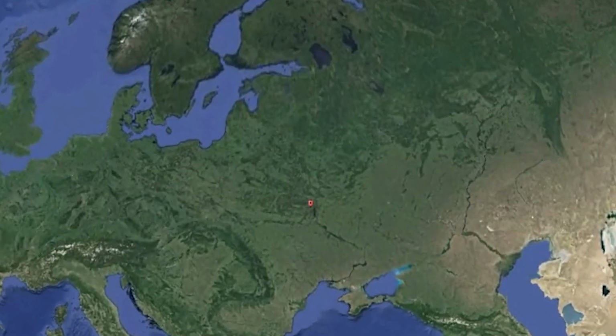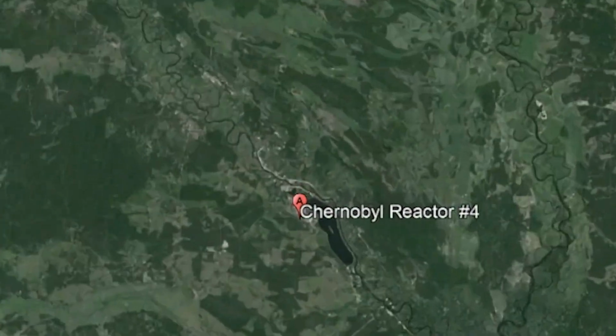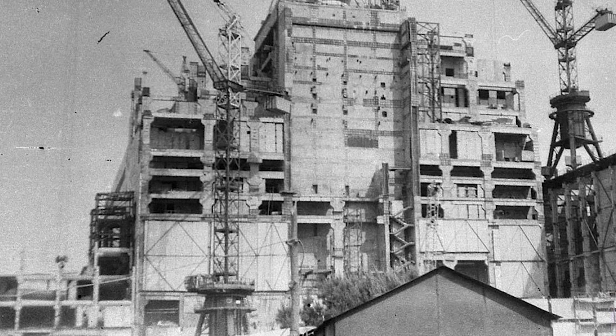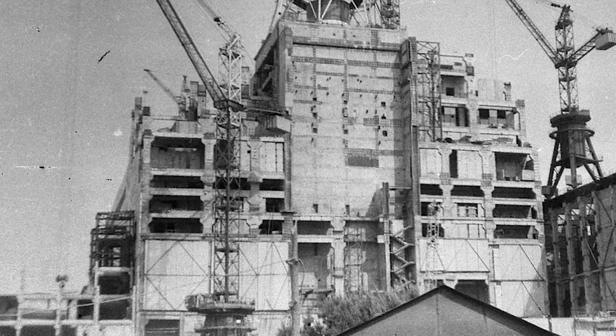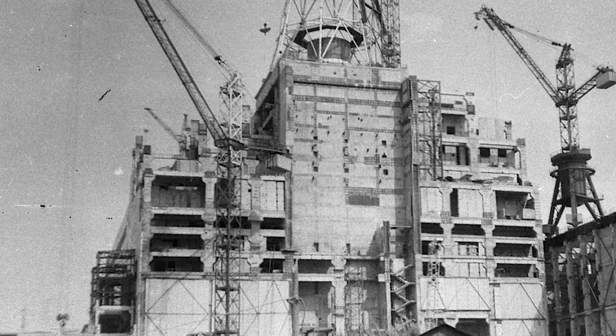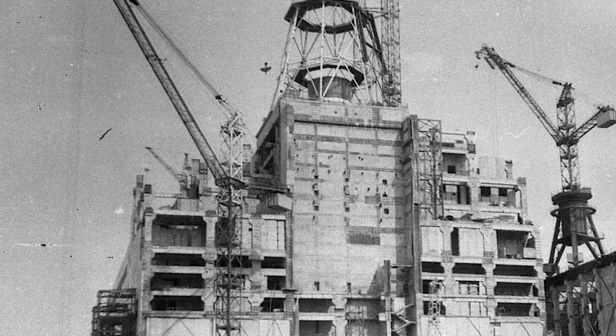The Chernobyl Nuclear Power Plant, situated near the town of Pripyat in Ukraine, once symbolized the pinnacle of Soviet engineering and ambition. Constructed in the 1970s, the plant boasted RBMK reactors, a design unique to the Soviet Union. These reactors were chosen for their versatility and power output.